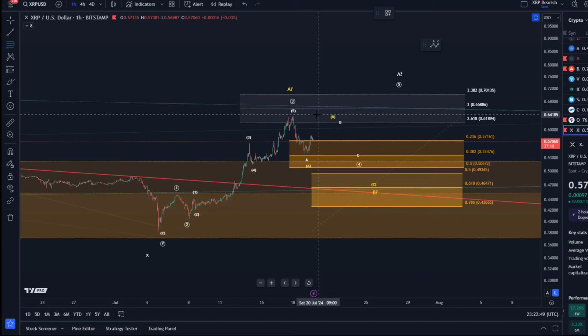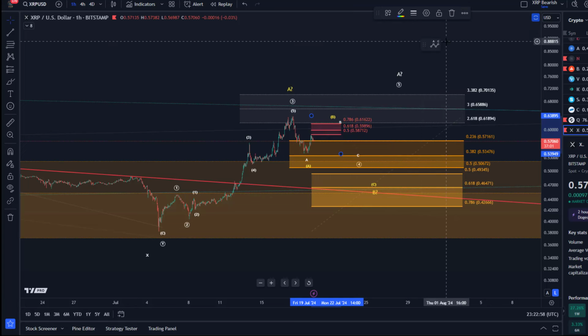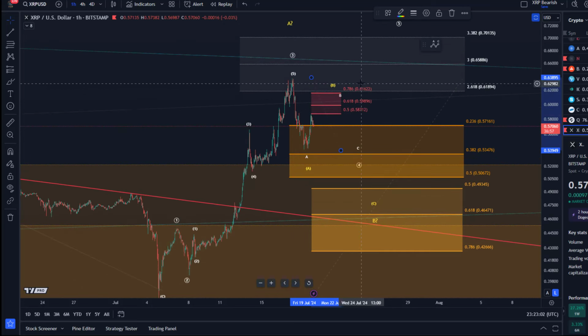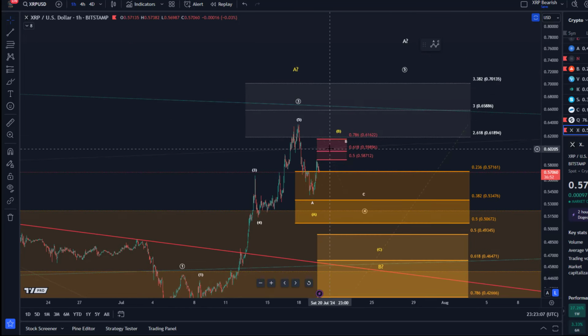Standard resistance for the B wave starts normally at the 50% Fib level. I need to add that to the chart. You know what, I'll show you. Standard resistance is here, 58.7 cents to 61.6. But that's really just the standard resistance. We know that B waves sometimes overshoot. We've seen that today on the Bitcoin chart. They can even make new highs. That's all possible. But this is initially the standard resistance area to watch, between 58.7 and 61.6 cents.